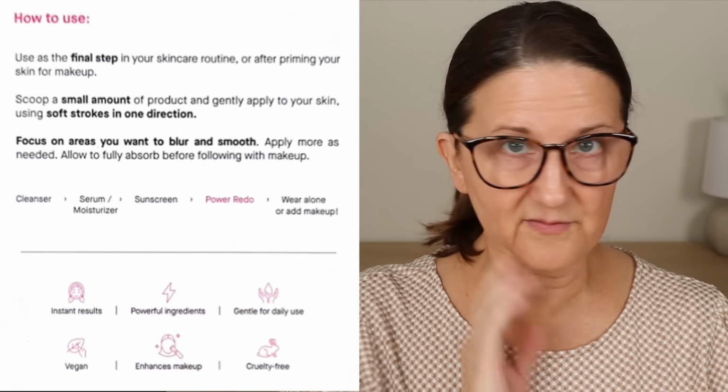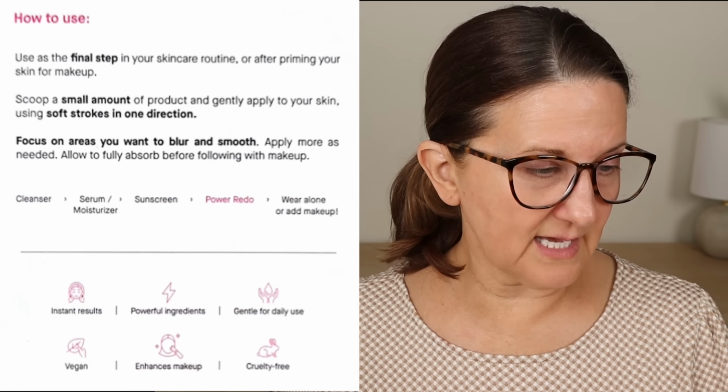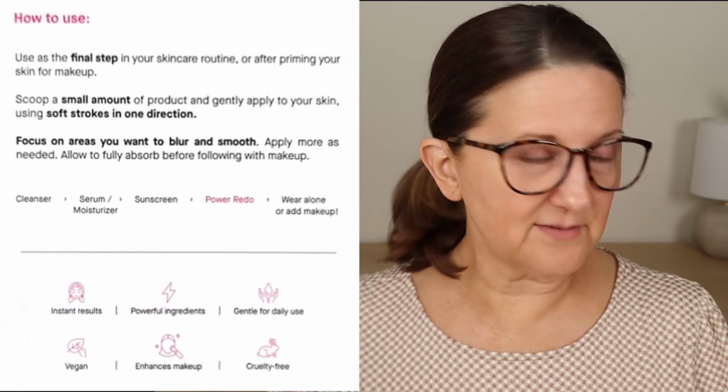So I have everything on my face that I would have for skincare, or after priming your skin for makeup. So you could use another primer with it. Scoop a small amount. They even bold it that you're supposed to use a small amount. But this is what their advertisement looks like on Instagram. That does not look like a small amount to me.